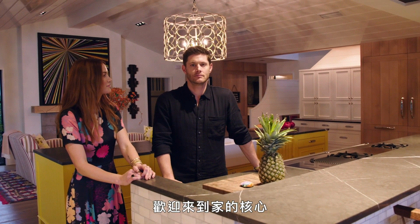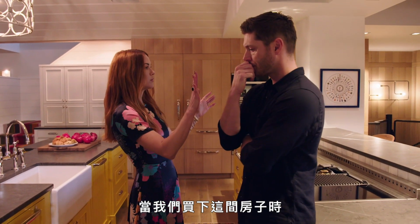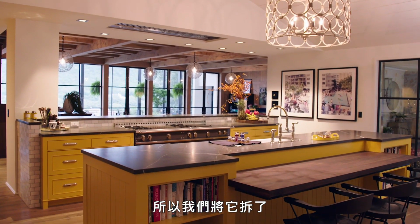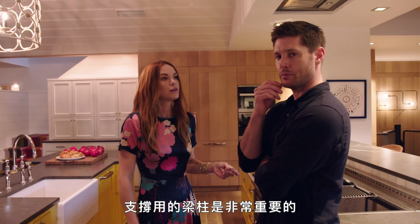Welcome to the heart of the home. The kitchen. It's Jensen's first time in here. When we bought the house, there was a giant wall right here blocking the entire view of the lake. So we ripped that down. We had to keep one little pole so the ceiling doesn't fall on our heads, but... Support beams are important, they say.